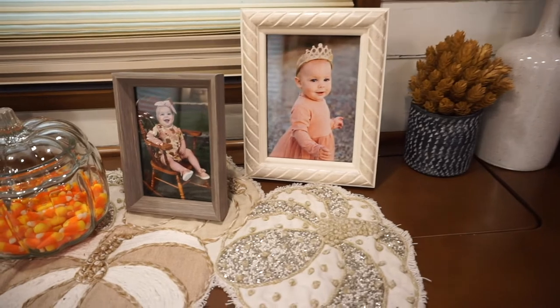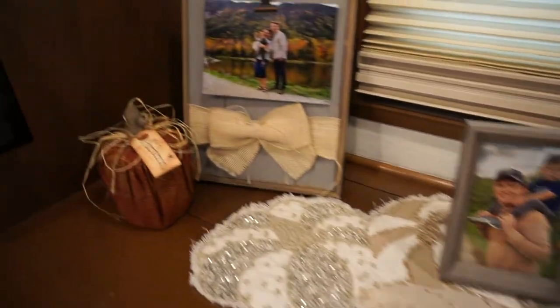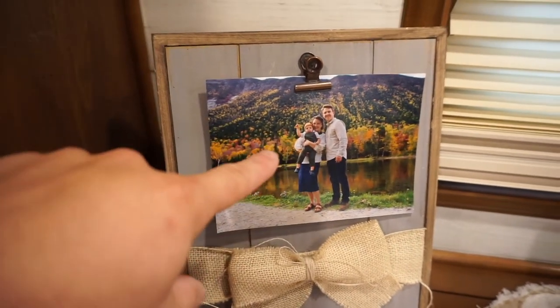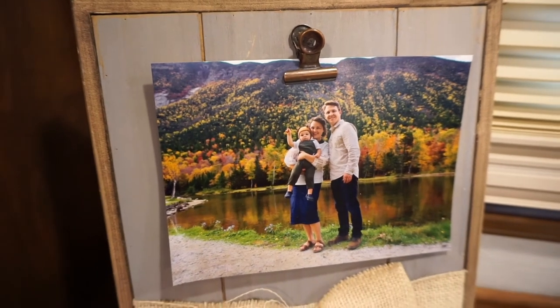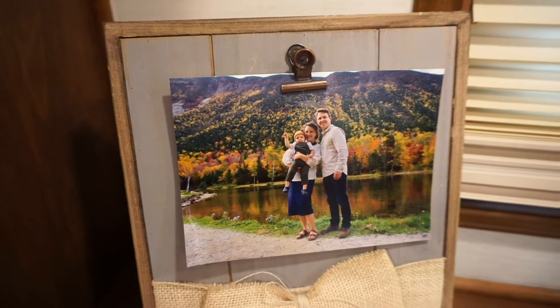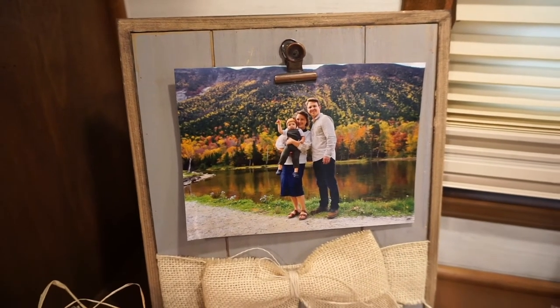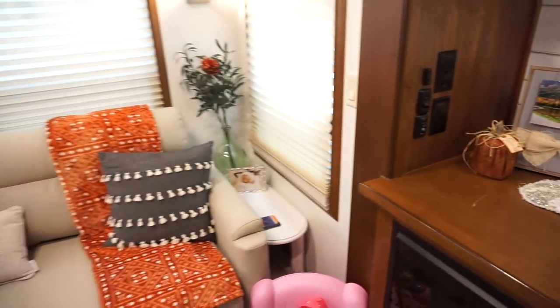Hey, little Magnolia turned one. We got photos. This picture is very near and dear to Cheyenne and I. This is before Magnolia, of course. And we were in North Conway, and we were riding down the road in the White Mountains and just pulled off the side of the road and just took this photo. Didn't think much about it. Turned out to be one of our favorites. So, you never know, folks. You never know.